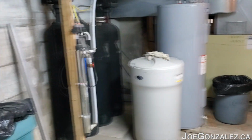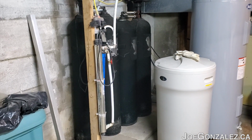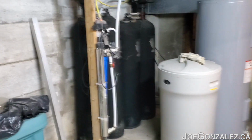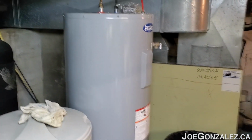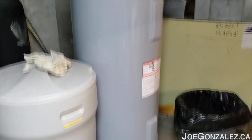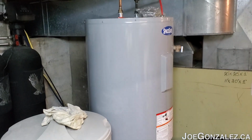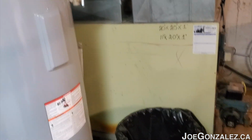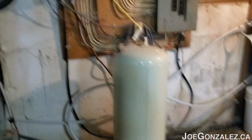Water system. We're on a well here, so water's free as long as that well is flowing. It's beautiful. Here's your treatment system. Huge hot water tank. I don't even know how many gallons that is. A bajillion. Here you go. Oil furnace with the oil tank right there. And electric panel.